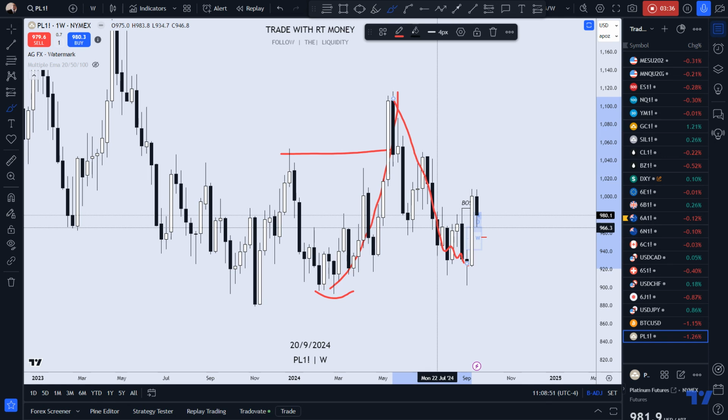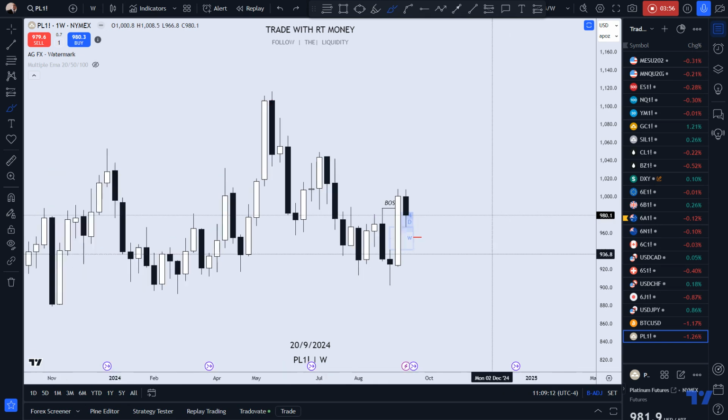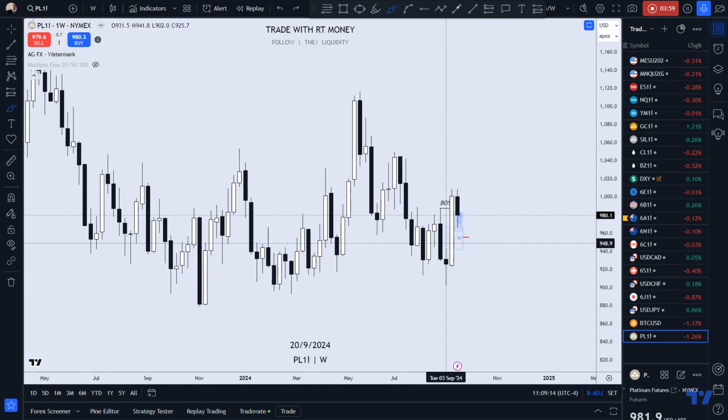the point where price signals that the pullback is over. And this candle here is where you can see that we have a breakout to the upside. I'm looking for that break of structure. That's why I have it there as a break of structure here. You'll see it in the next slide.